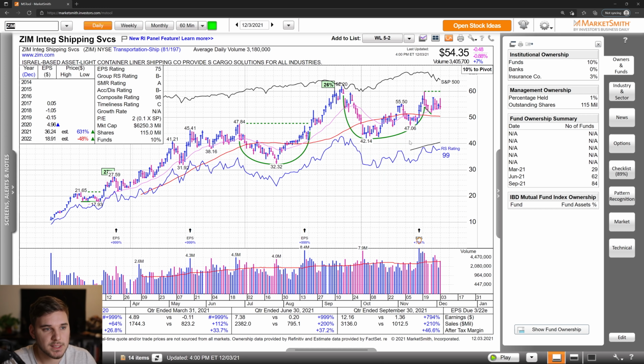Last on the list, we've got Zim, and you've got great earnings, sales, margins the past 4 quarters. Great estimates for this year, and it is supposed to decrease in terms of annual EPS in 2022, although estimate revisions are up. And looking at the fund ownership, you can see it's steadily increasing over the past 3 quarters. Overall, this held up pretty well, holding that 21 EMA and forming a stage 2 cup with handle at this point, and watching for a definitive break on volume through these levels.